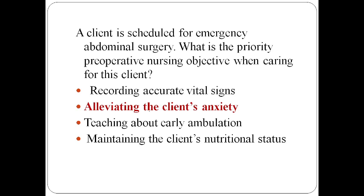A client is scheduled for emergency abdominal surgery. What is the priority preoperative nursing objective when caring for this client? First, alleviating the client's anxiety.